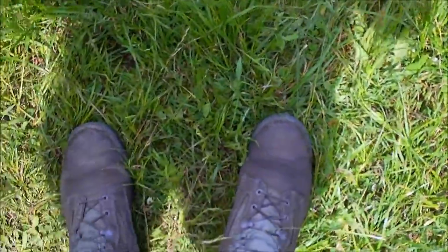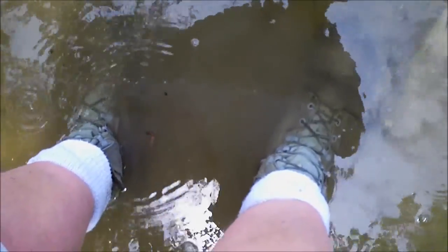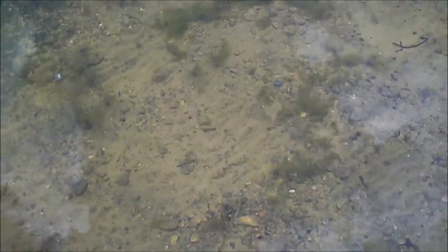Well, since I'm here and I'm kind of getting ready to do a boot review, I'm going to go ahead and test the waterproofing on these. I haven't really been in water, so... Oh, knees! Splash. So far the Gore-Tex is holding up. There's the other one. Other than I splashed myself and my sock got wet. So, I'll let you know how they hold up.